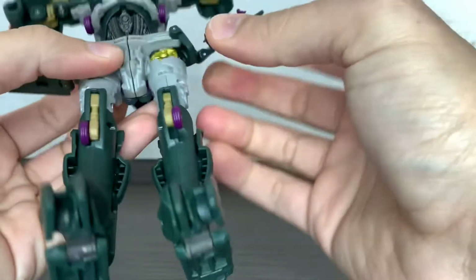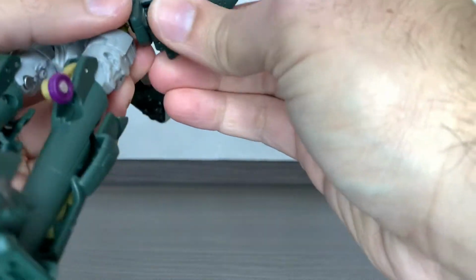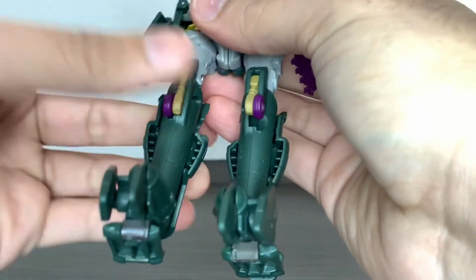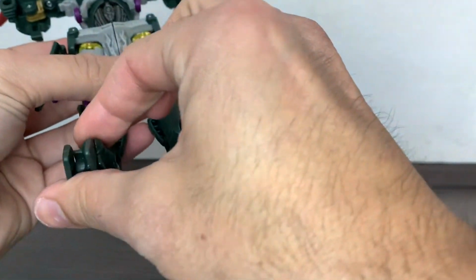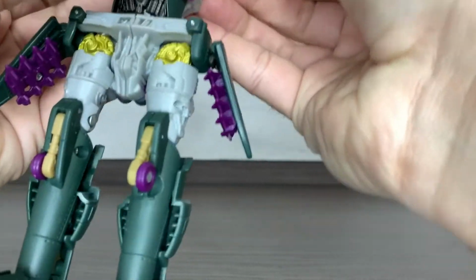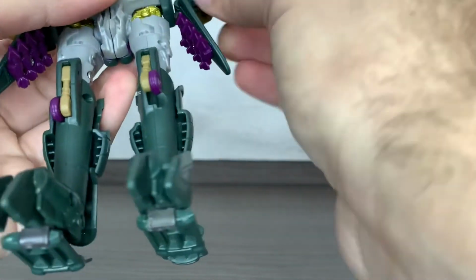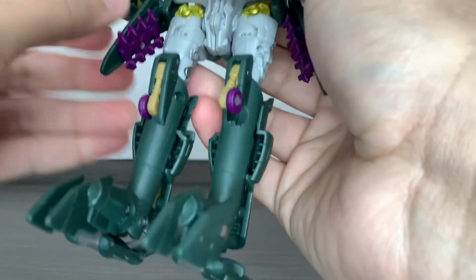Once you have done it a couple of times, of course, it gets easier. We want to turn these missiles facing down. Then we pull the arms apart. Yeah, that's quite tight, you know. Boom. We are almost there, actually. Almost there. We bring the fists out.